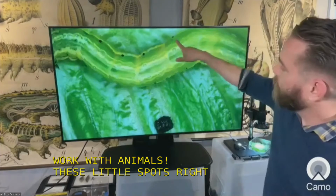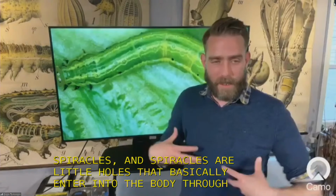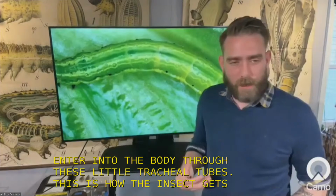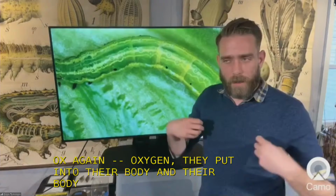are what's called spiracles. And spiracles are little holes that basically enter into the body through these little tracheal tubes. This is how the insect gets oxygen into its body, which is really super neat. They don't have lungs like we do. Oxygen is basically passively put into their body and their blood can't carry oxygen. So all the spiracles are connected to tracheal tubes, which are these long thin tubes that run throughout its entire body. And they're all interconnected.